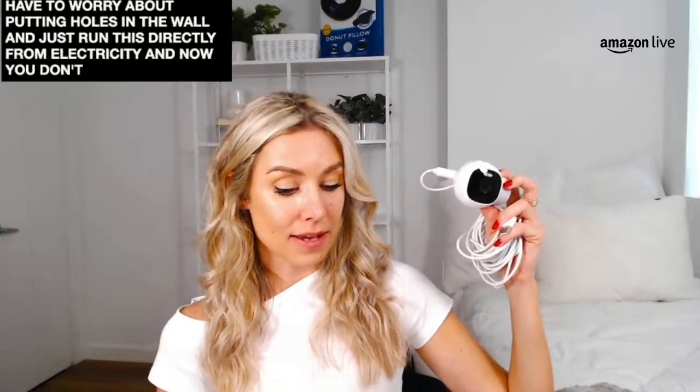It's a really nice one to use, and I really love it has the cord so that you don't have to worry about putting holes in the walls. You can just run this directly from electricity, and now you don't have to worry about battery life either. So $99.99, you get the Eufy app.